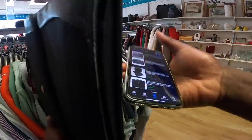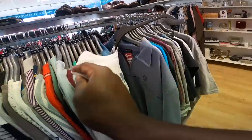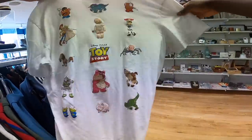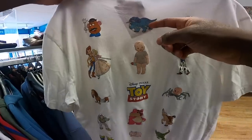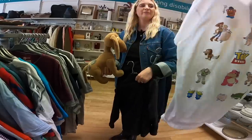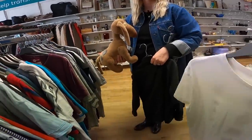So, nice. Very nice. Oh, look at that Toy Story thing. That's actually quite sick, isn't it? I think it's H&M Toy Story. That's a nice little backing on that, isn't it? It's going to be Toy Story 4, isn't it? Because it's got that one in it. No, is it? I don't know. H&M Disney, it could be something, but it might be cheap.